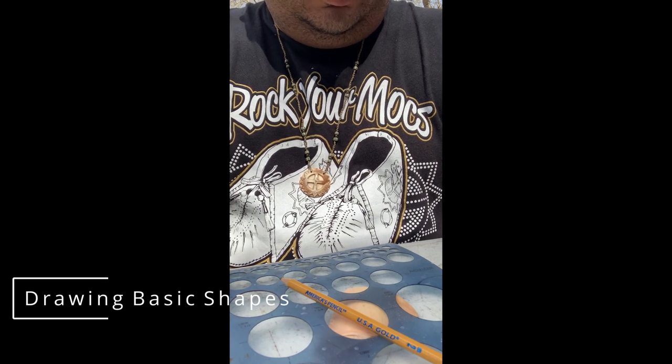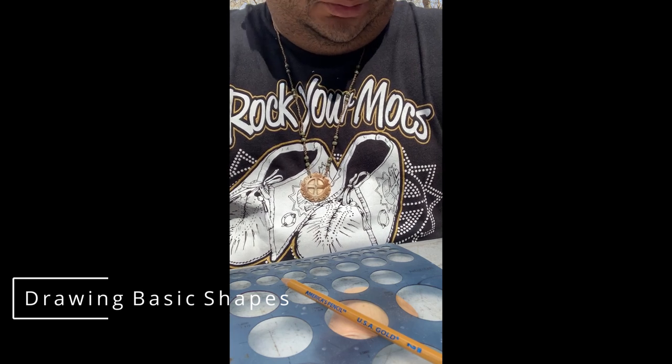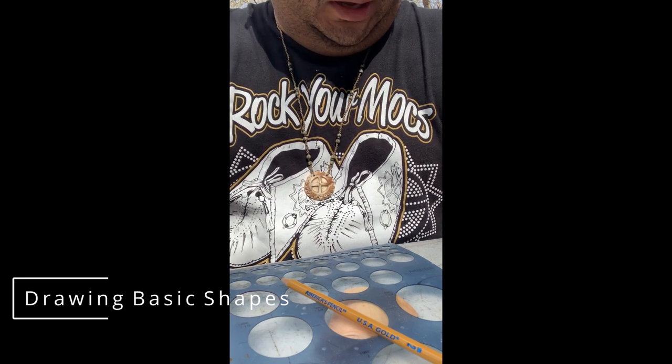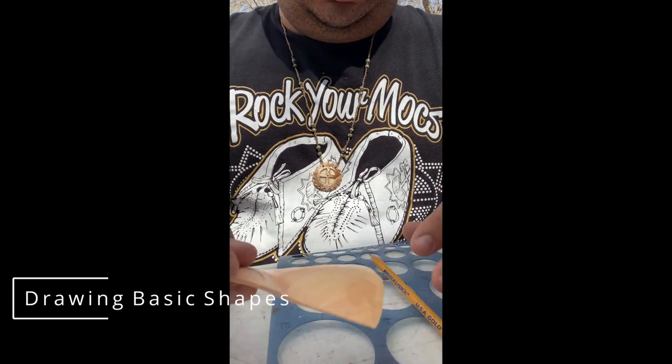All right, so what we're about to do is I've got a pencil, a circle stencil, and a piece of melon shell, which I'm going to be using to carve my piece out of. I'm going to take too much time to break down an entire shell, so I'm just going to focus on this one piece here.